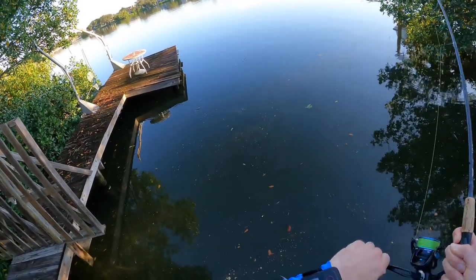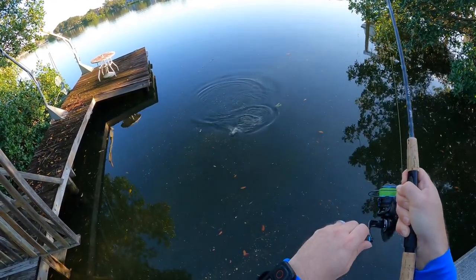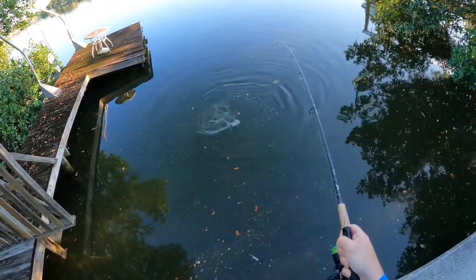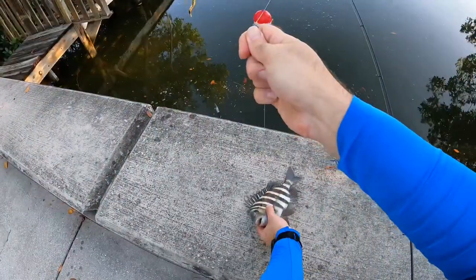I got one. There we go. Nice. I looked away and then I looked back and my bobber was gone. Yeah, that's the one we saw. Pretty sure that is. I don't think he'll keep, he might. Oh yeah, that's a pretty good size. Nah, he's a little short. He's about 10 inches.